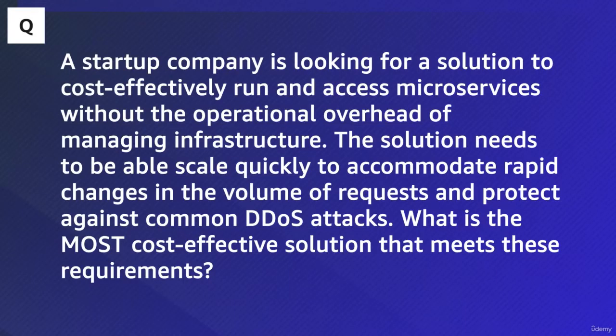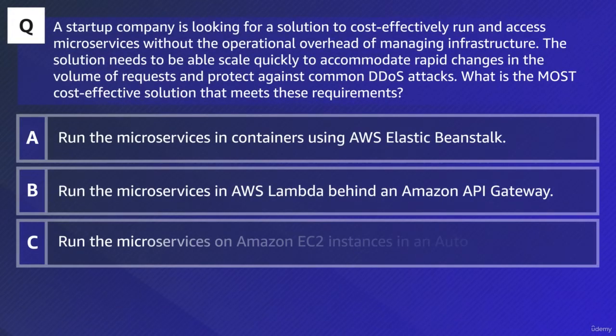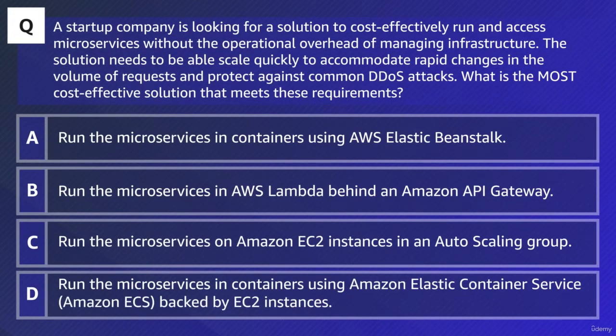Now, time for the responses. A, run the microservices in containers using AWS Elastic Beanstalk. B, run the microservices in AWS Lambda behind an Amazon API Gateway. C, run the microservices on Amazon EC2 instances in an auto-scaling group. D, run the microservices in containers using Amazon Elastic Container Service backed by EC2 instances.